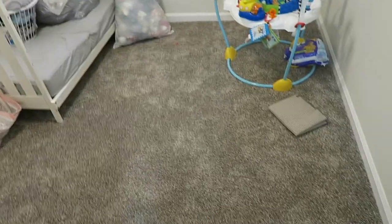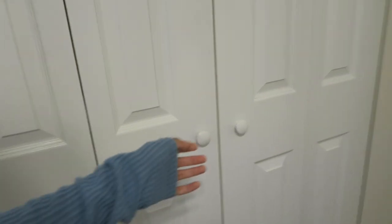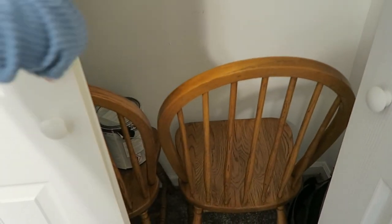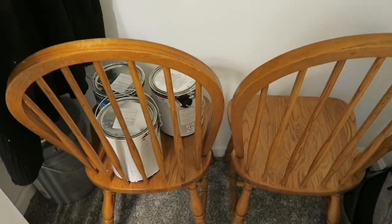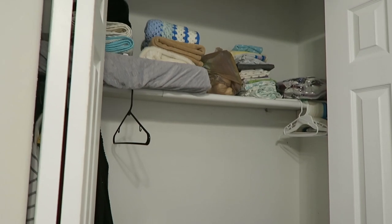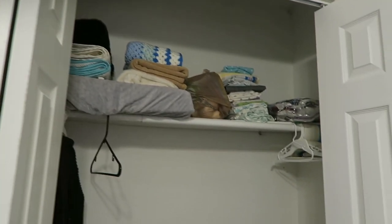This is the second small bedroom, if you can't tell. Very small. And then we've got a closet over here, which currently just has our chairs in it, because we can make our dining room table bigger. We just haven't for right now. And then some closet stuff. We've got blankets up there, baby blankets and such. But yeah. I think this is actually the largest closet in the entire house, which is kind of sad.